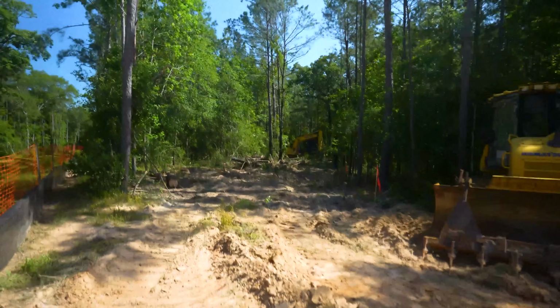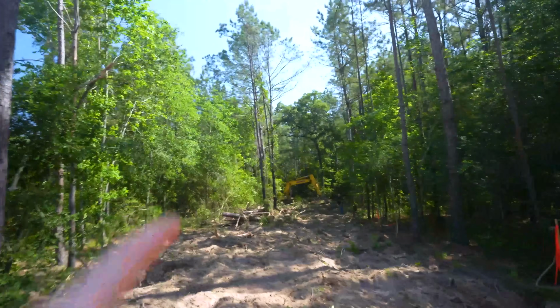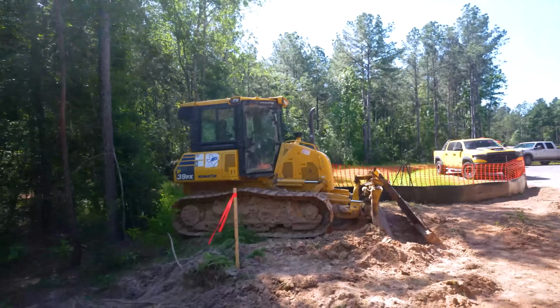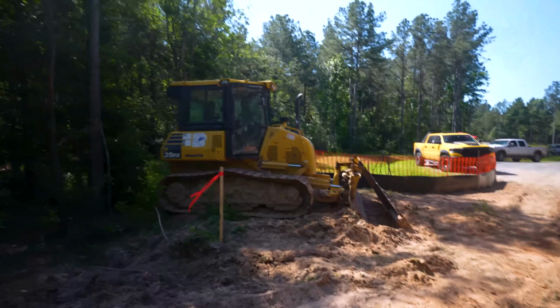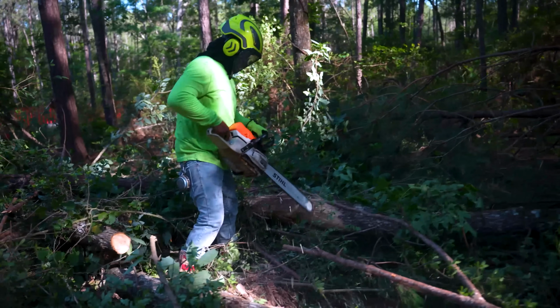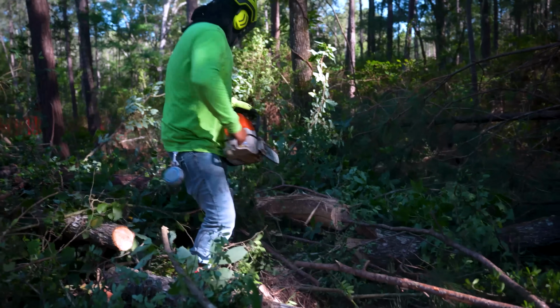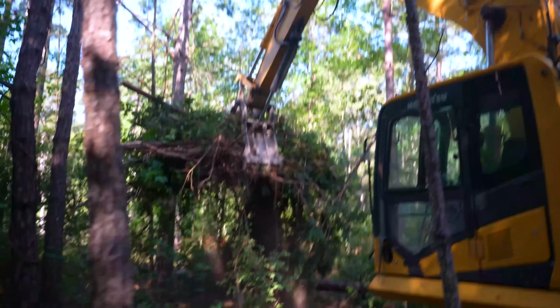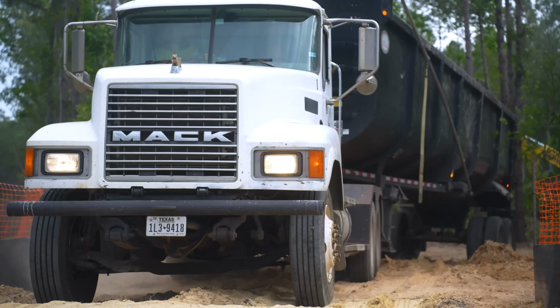Now back to the job site. Major progress after about 2 hours. The driveway lane is pretty much all the way cleared. There's one operator in the Komatsu 170 excavator. This dozer is yet to be used, but I'm sure it'll get used here at the end of the day. There's been a guy or two come out with some chainsaws and start cutting stuff up because the excavator is getting ready to grab these piles and put them inside that big barrel trailer.